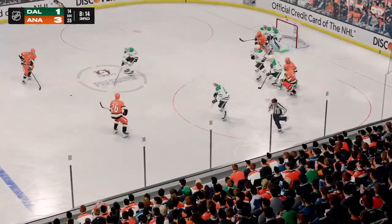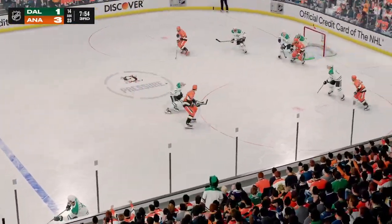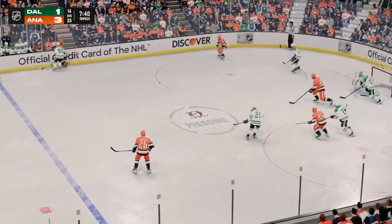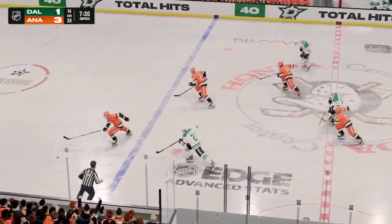Back underway as he wins the draw inside the offensive zone. Oh, one of his teammates was right in the shooting lane there. Devastating hit, and what a jolt of energy for the bench, too. Can't get it to go. Now a quick pass to Dahlin. What a steal in his own end.